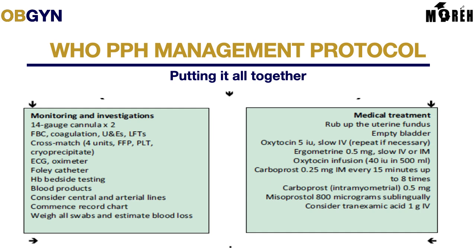Okay, we can put our patient on ECG and oximeter so that we look at the SpO2. We want to make sure that our patient is catheterized because we want to be monitoring the urine output. HB bedside testing. Okay, want to ensure that the patient does not have severe anemia, because if they have severe anemia, then again want to do our blood transfusion. Make sure that the blood products are available. Consider central or an artery line, and then want to commence the recording charts.